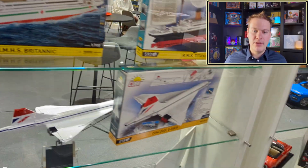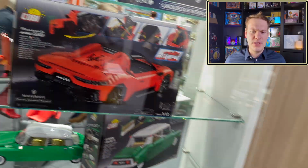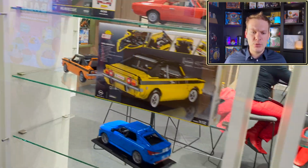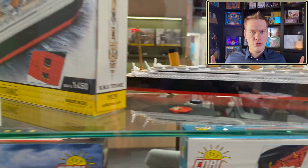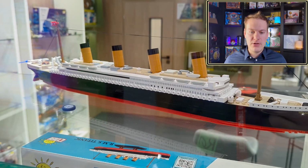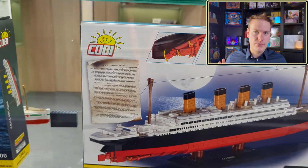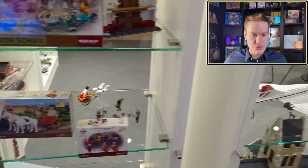This is so cool. Also, they have loads and loads of other stuff, cars and ships and airplanes and anything in between, always with their original licenses, by the way. These are not copies of Lego or something. These are original sets. Like here, the Titanic, much smaller, of course, than the $600, $700 Lego version, but a lot cheaper too. And all sorts of cool stuff.